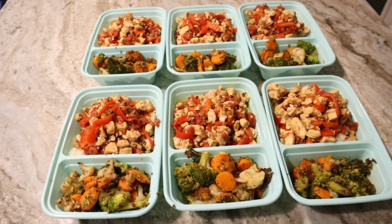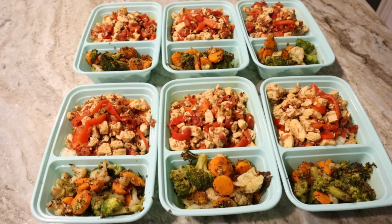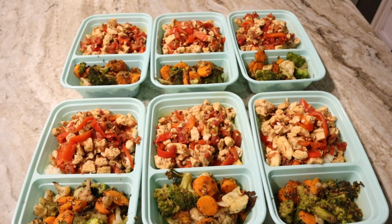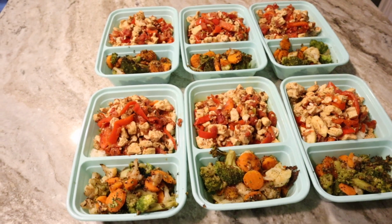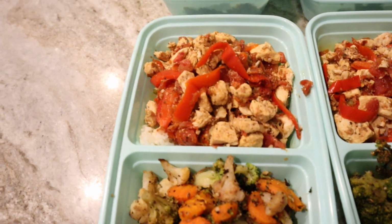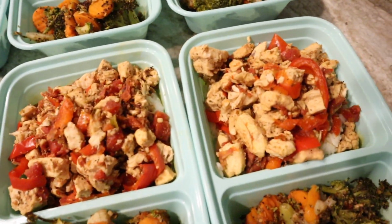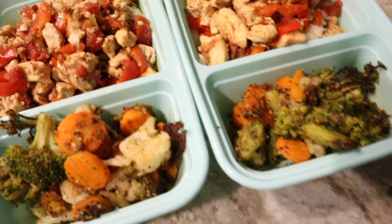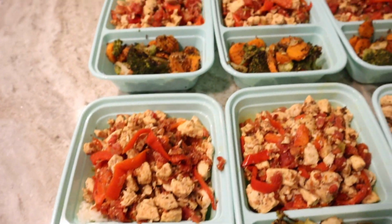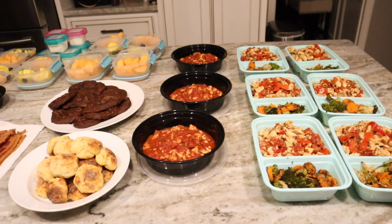Okay guys, here is the crock pot red pepper chicken, I think is what it was called. It's from Slender Kitchen. I will have that original recipe linked down below. I did not make any modifications other than the fact that I left onions out of the mixture. So I have a cup of rice in there, a generous helping of this 0 point chicken and peppers, and a generous helping of the roasted vegetables as well. So this comes out to a 6 point meal. All right guys, I have finally finished my meal prep.